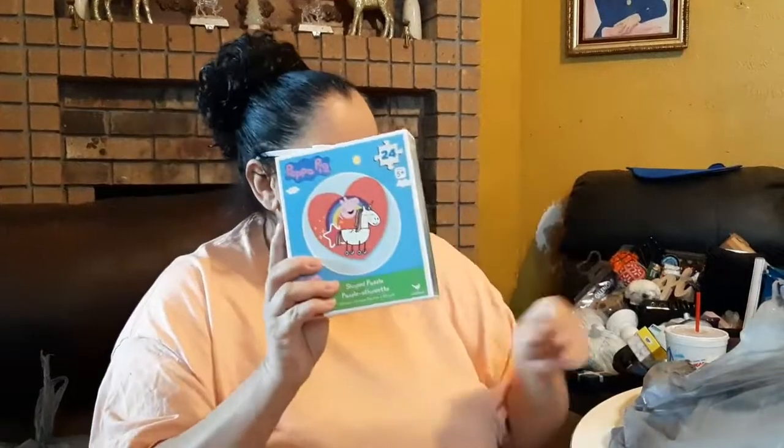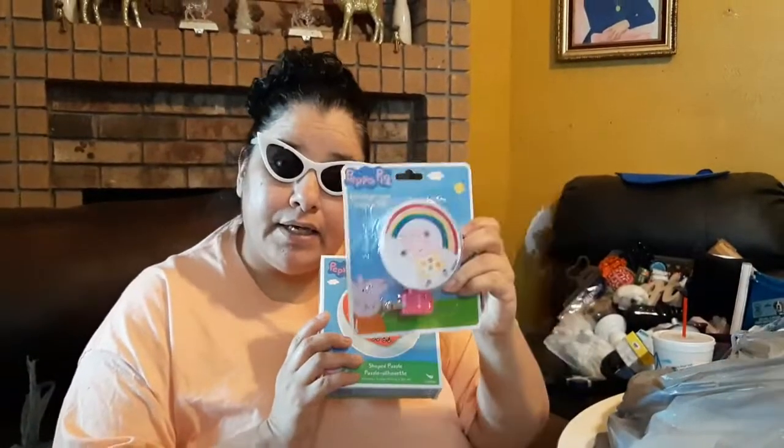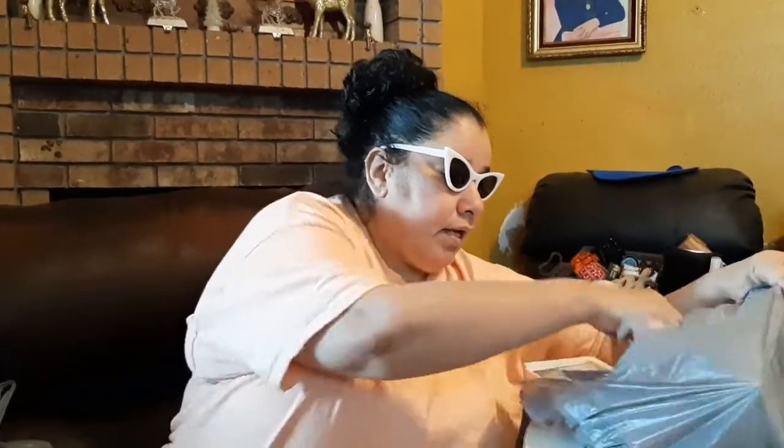Okay. And I also picked up one of the Peppa Pig puzzles. Isn't that cute? So cute. And a couple of the Peppa Pig nightlights. So, a little Peppa Pig gift basket, perhaps. Man, all the little girls want that. Alrighty now. Let's see what else we've got here.